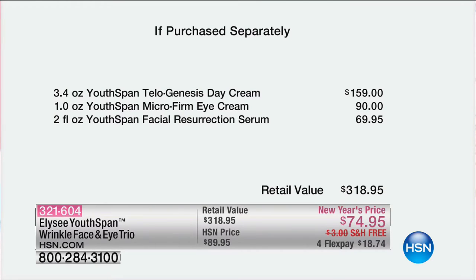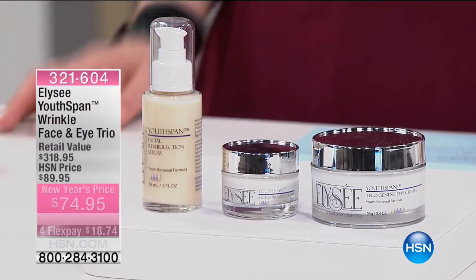The Telegenesis Day Cream, I didn't even get to that yet, $159. That is a huge double size. The Microfirm Eye Cream, $90, because you're getting a double size. And then you're also getting the Facial Resurrection Serum. 126 of the reviews on hsn.com are 5 stars.